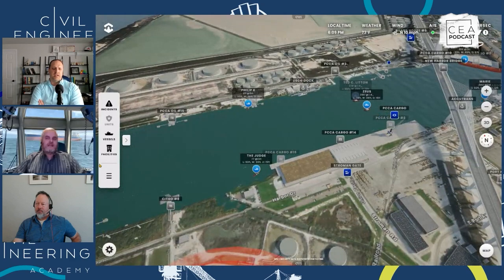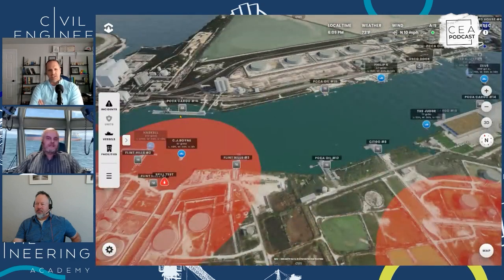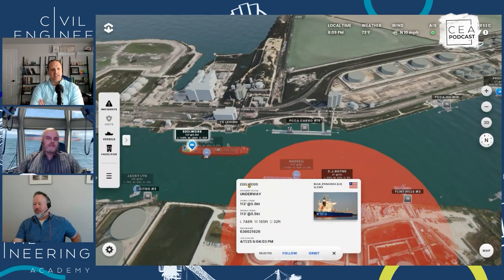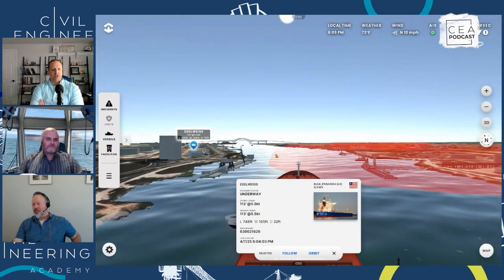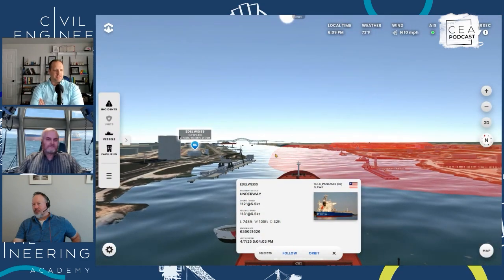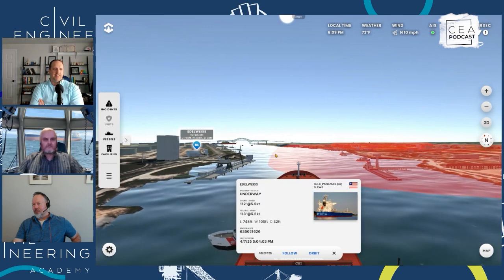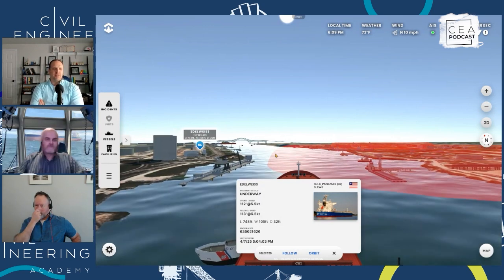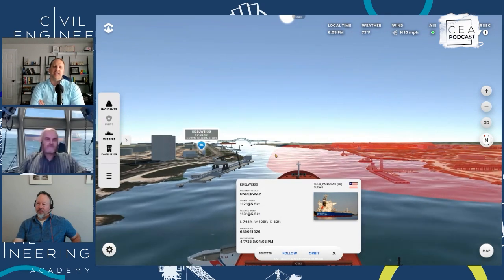That's amazing. I'm looking at the bridge. So how did you coordinate with the engineering group that was designing that bridge? Were you able to get plans from them? And then when it's all built, will you throw in the as-builts? How did you get that?